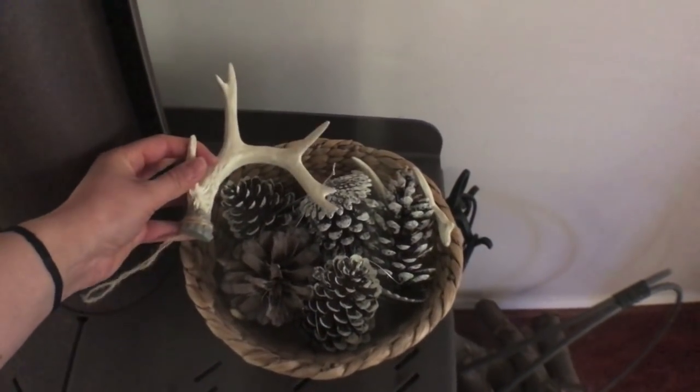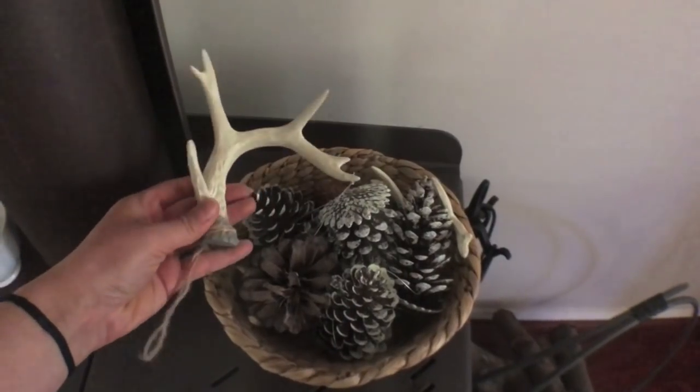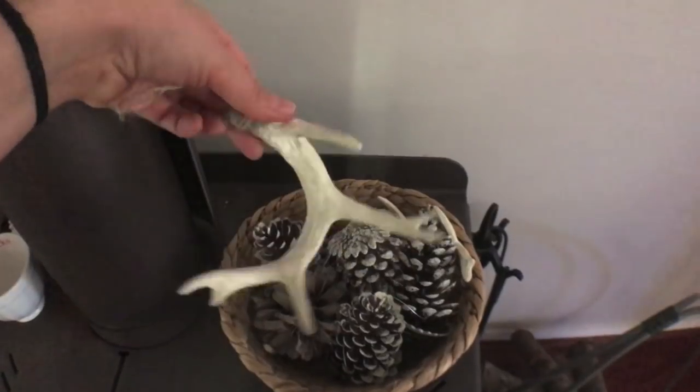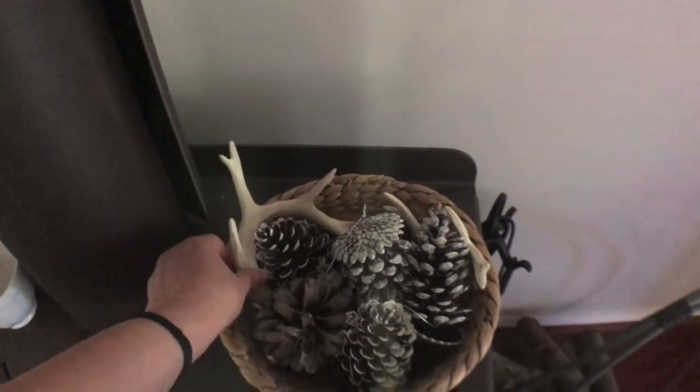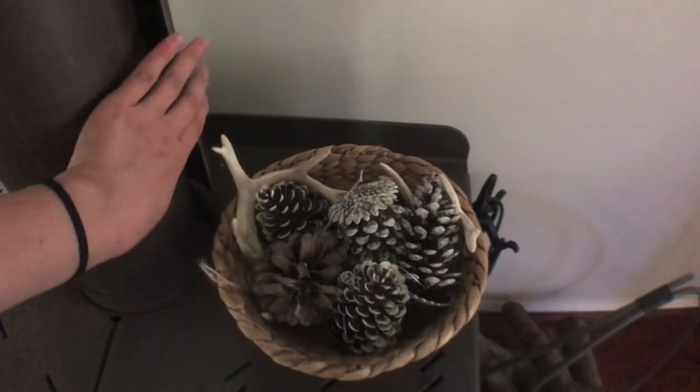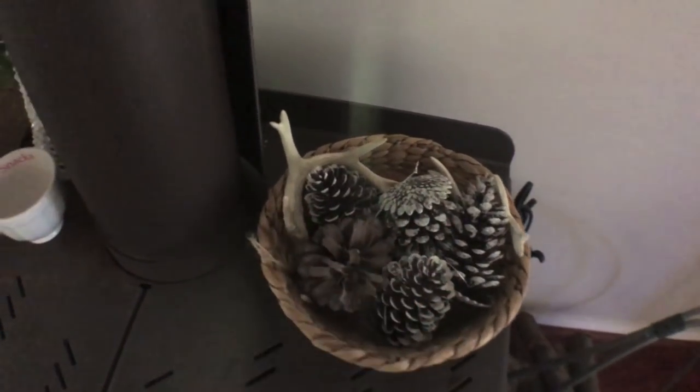And then I have these little antlers that I got from Adairs. They're actually meant to be ornaments for the tree, but I already had a couple on there by the time I got these. So I thought I would just put them in here as decoration. They sort of make the bowl look a little bit more full.